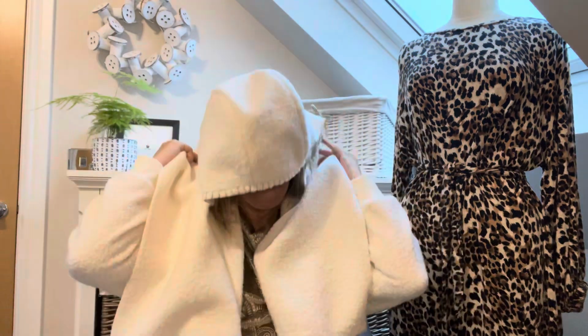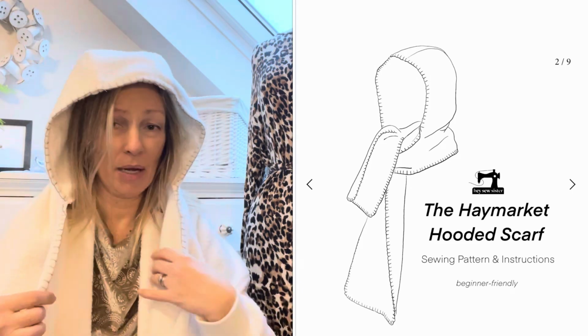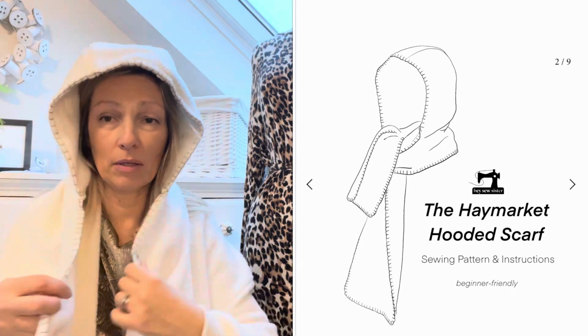We're due to get even colder, which reminds me, I have got a little bit of a treat for you. It's a work in progress. Bear with me. Hang on one second. This is the Haymarket Hoodie, and it's by Hey Sew Sister. I think it's a relatively new pattern, but look how cute this is.